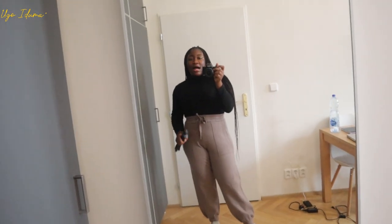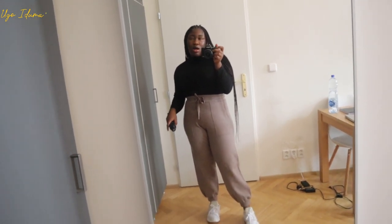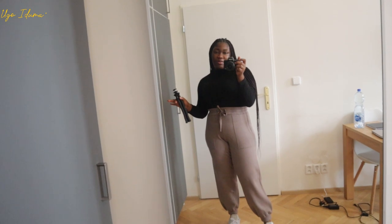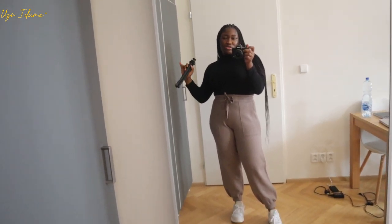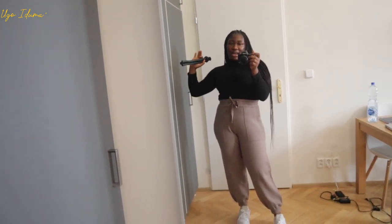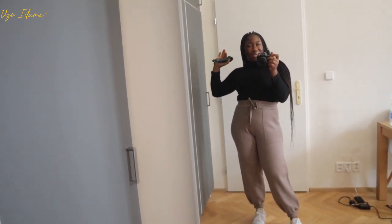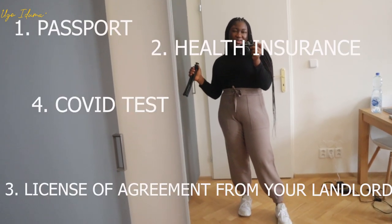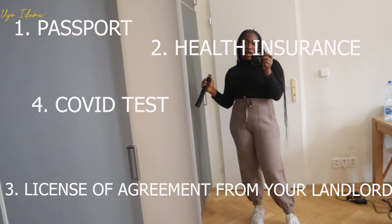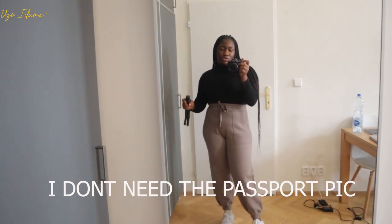Hi, everybody. I wasn't able to do my police registration, but I'm going today to do that. I was waiting for my license of agreement for this accommodation to be able to do that. So I'll be needing my passport, my COVID test, and my license of agreement from my landlord. I'm going to carry a passport photograph just in case, though Ida was telling me I don't need it. I'll leave it on the screen whether or not I needed it.